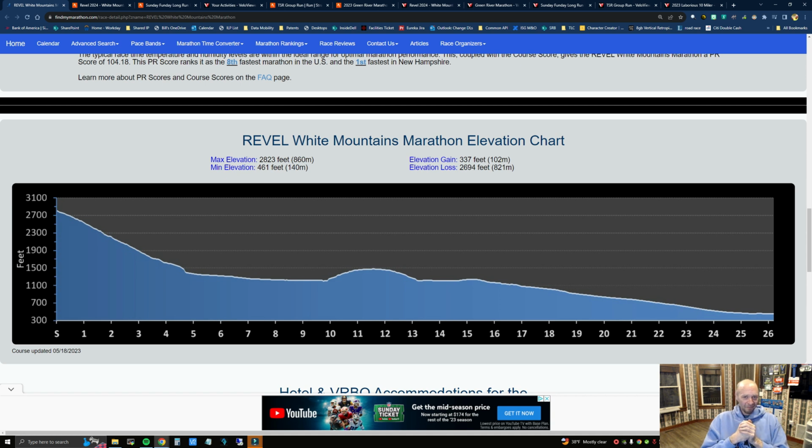Or is it? It's really hard to say unless you take a look at the data associated with the elevation chart of the Revel White Mountain Marathon, and you compare it to something that you know. Do you know what kind of decline you are comfortable with? When is a decline not comfortable anymore?